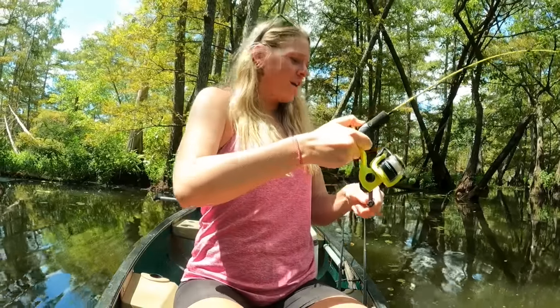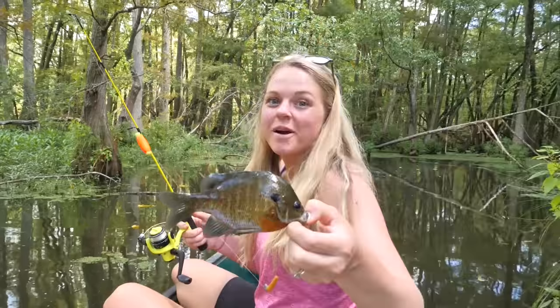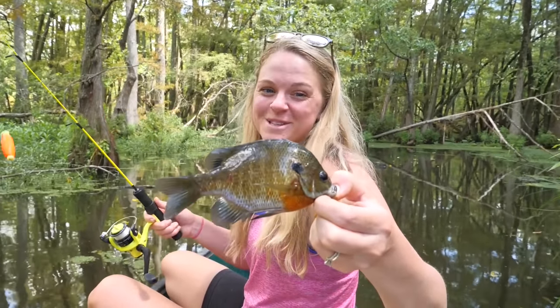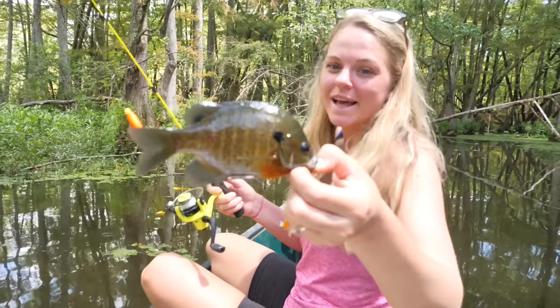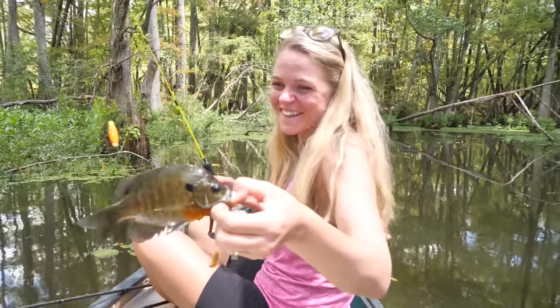That's a bite, isn't it? Oh, a good one. Yeah! All right, we are now working our way into the swamp, and I've got the first fish, a nice little bluegill. That is a nice one. Still not big enough.